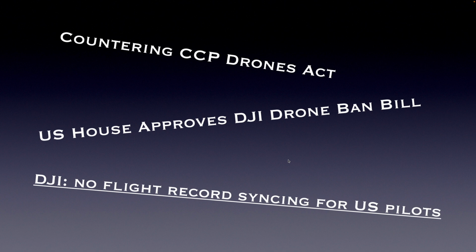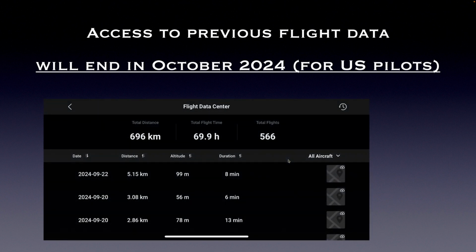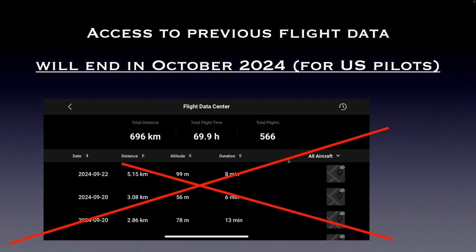And as if this is not already enough, you might have seen the latest headlines. Access to previous flight data will end in October 2024, at least for US pilots. But before you panic, first let's have a look at how syncing to DJI Cloud servers works and if you are affected.